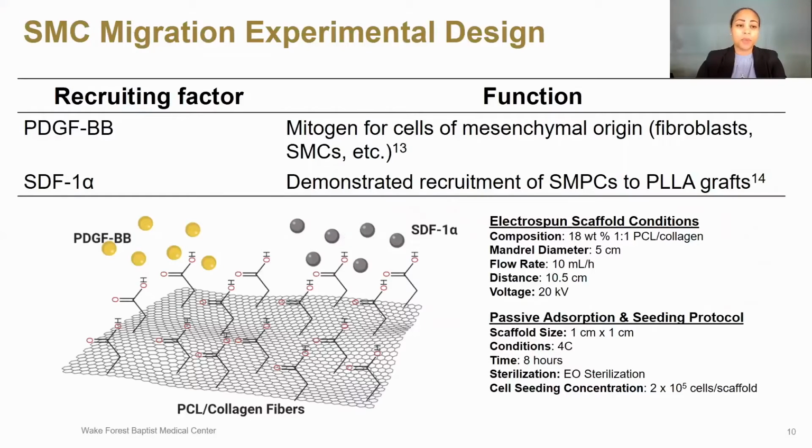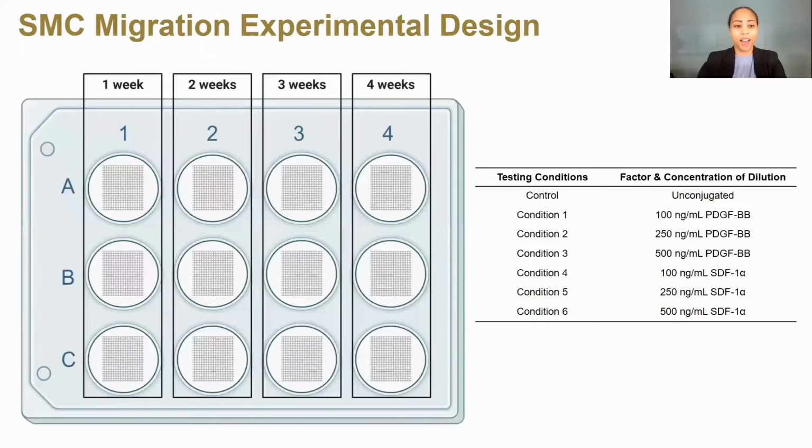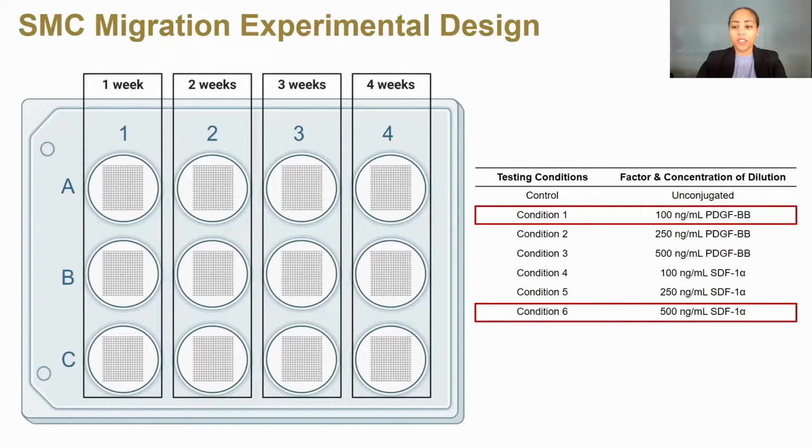We looked at the literature and saw that platelet-derived growth factor BB and stromal-derived factor 1 alpha have been successful in recruiting vascular smooth muscle cells and causing proliferation on electrospun grafts. These are some of the conditions we used for our study. We exposed our scaffolds to these agents and allowed for covalent ionic chemistry to allow the factors to bind to our grafts. We looked at each condition over 4 weeks. Notably, the conditions of 100 nanograms of PDGF and 500 nanograms of SCF were what was in the published literature. We tried a couple different concentrations to see if varying the concentration affected the outcomes in any way.